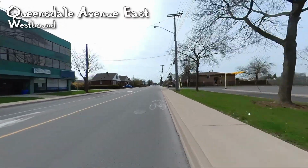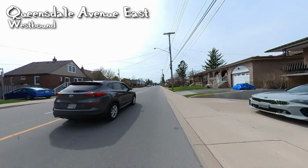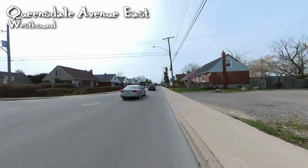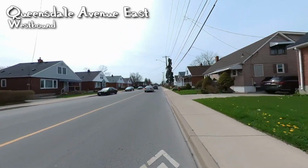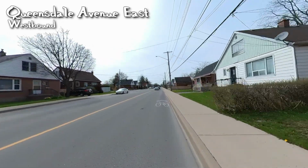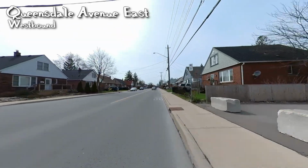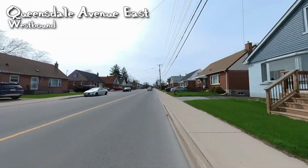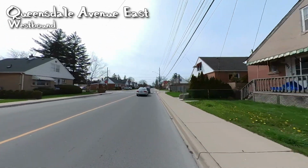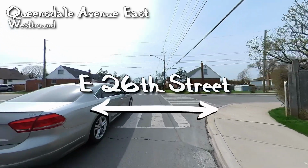But as you can see here, the Sharrows begin and they're off to the side. Now, the strange thing about Sharrows is you can either have a Sharrow in the middle of a lane or off to the side. And if it's off to the side, that usually means there's enough space for a bicycle lane to fit there, but they don't put a bicycle lane in. So this is something I think the city should definitely do. All these Sharrows should be turned into bicycle lanes, at least for a good portion of it. There's some sections of Sharrow where it's a little bit more narrow.